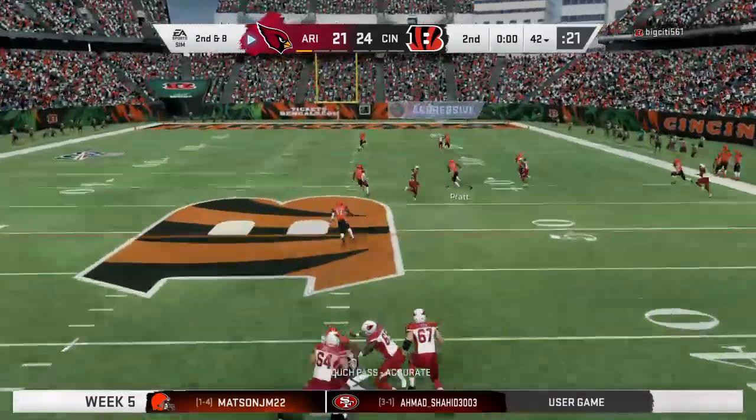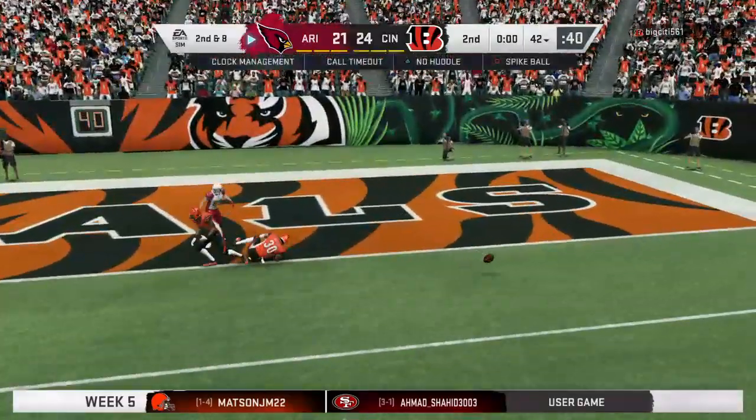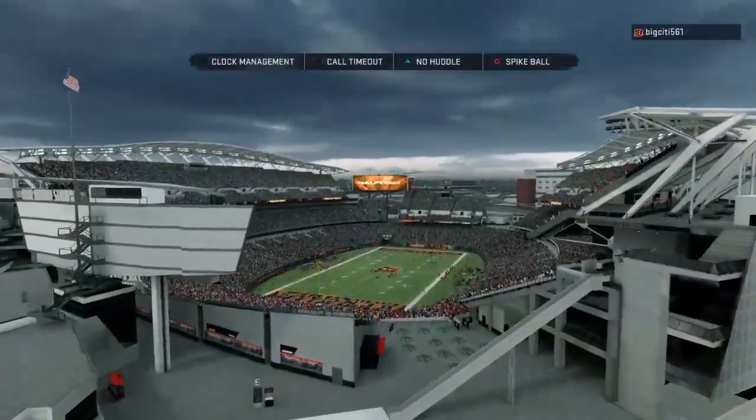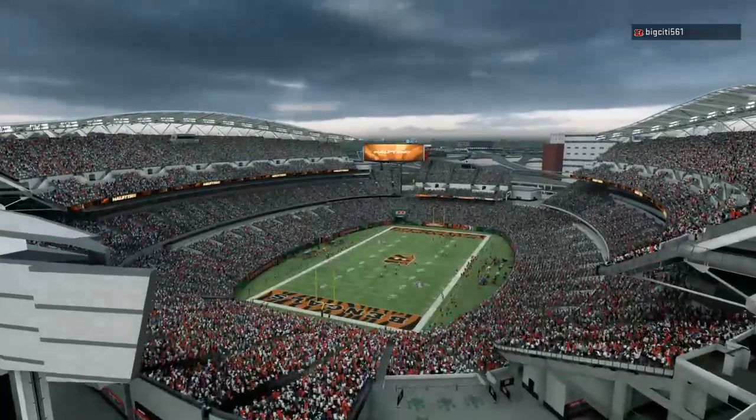To throw again on second down, Murray. And this is going to wind up incomplete. The coverage there too strong on the deep ball, and now they face a third down.